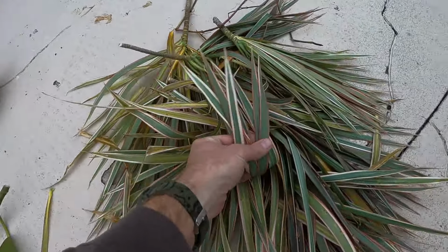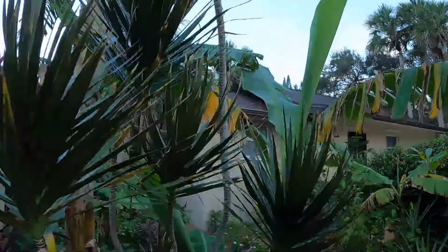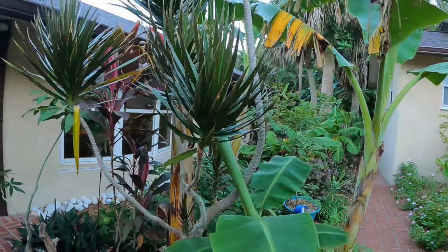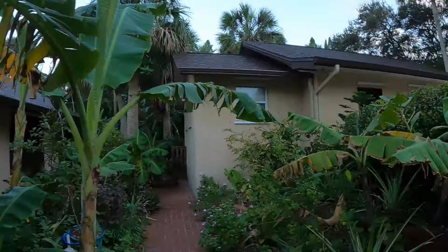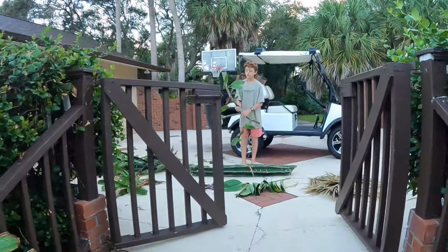And that was just planted from a little cutting. Same with this one right here. Look at that. Right now, this is probably like a $200 specimen. And we just got that on the side of the road and stuck it in the ground. All right, what you got?